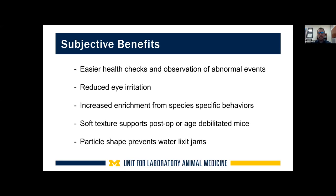Beyond just the nest, it does increase their species specific behaviors. They dig in it, they burrow in it, they play with it. The soft texture, we readily use this for our post-operative animals here, also for our colonies of aging mice that may be experiencing arthritis or other debilitations. So it's a nice soft bedding for them. And then another functional benefit is that I'm sure many of you have had instances where mice have wedged a piece of corncob bedding into a water lixit and induced a flood. The shape of the compressed bedding almost prevents that from being possible, which is a nice perk.